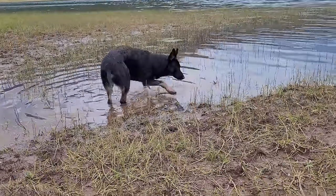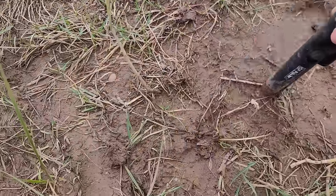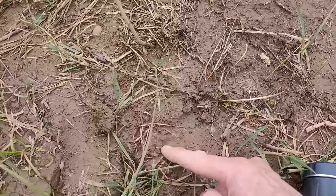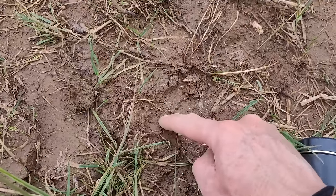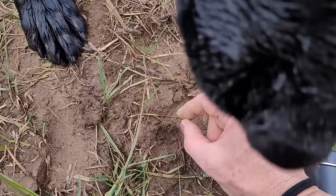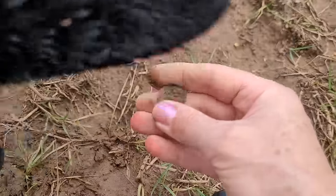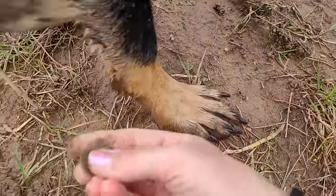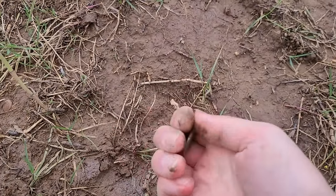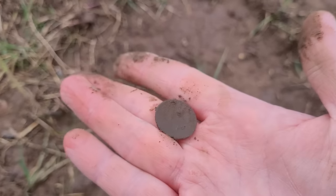Rio's having a paddle over here. Rio. Let's go. Look, it's right on the surface here. What is it? It's a penny right on the surface. I think we'll have to get a year on that once we're back at the cabin.